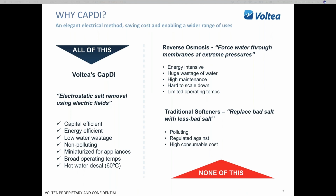So if we go forward one page then, why in the world would anybody want to use CapDI? Well, it's an elegant electrical method of softening and generally desalinating water. It allows for a much lower operating cost, and it enables a very wide range of uses with relatively minimal required prefiltration. So we take advantage of electrostatic attraction to remove salt from water using electrical fields. We've achieved a cost structure that makes it capital efficient. It's very energy efficient. We're able to drive very high water recoveries, in some cases as high as 92%.